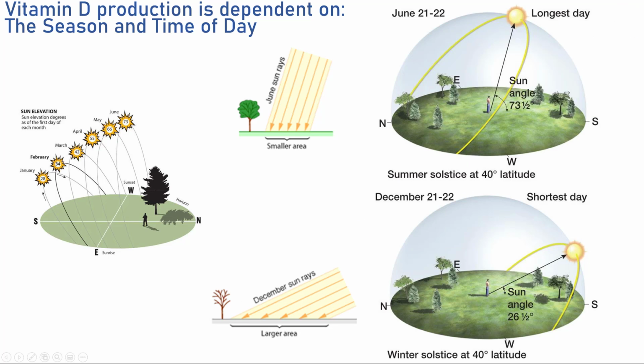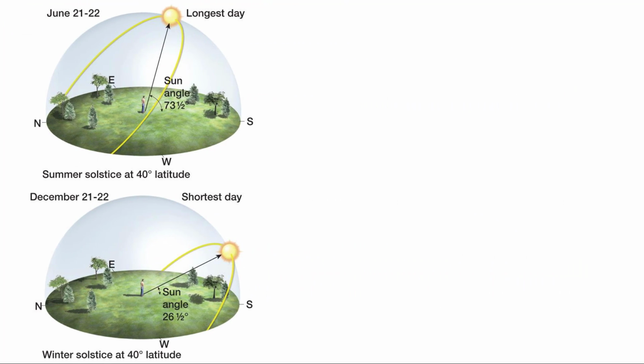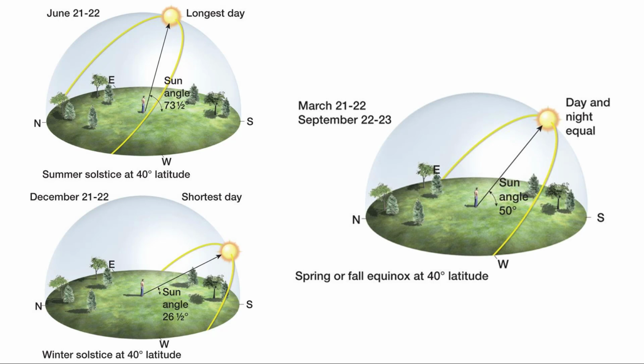And then when we look at our winter in December, the shortest day, they're almost horizontal. So they have more of a horizontal component than vertical, whereas our summer sun has more of a vertical component than horizontal. So when we look at the longest day, the shortest day, and then we'll look at the middays, the equinox, you can see that the sun angle is about 50 degrees roughly.